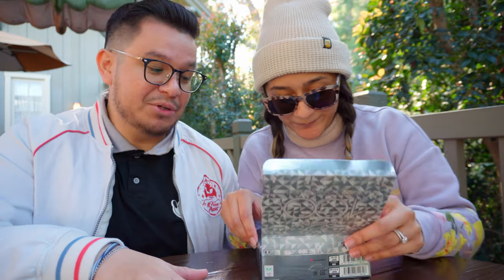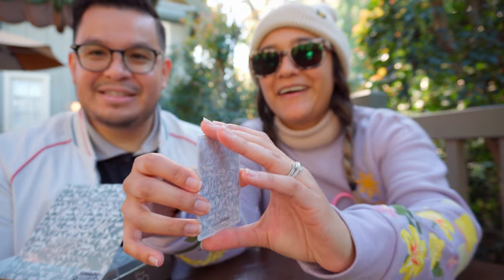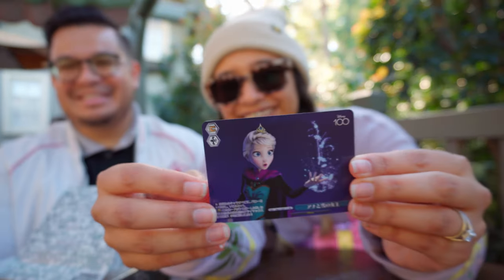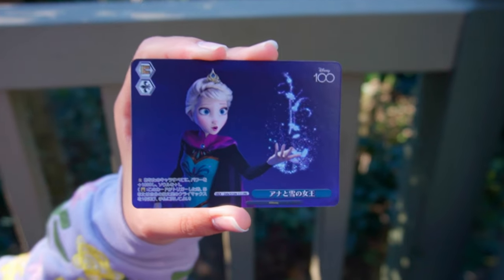It comes with a box topper as well. So let's see what the box topper is. I'm assuming it's this one, right? It's a box topper. Okay. And it's the wrong way. Wait. Oh, it's Elsa. Wait. Yeah, it is. Okay. Yeah, so we get, cool.